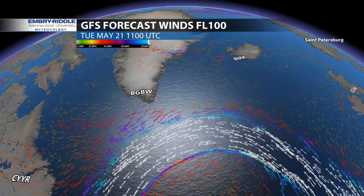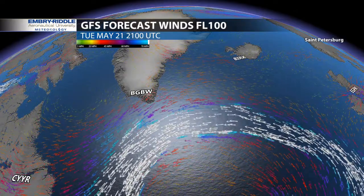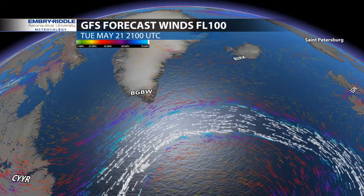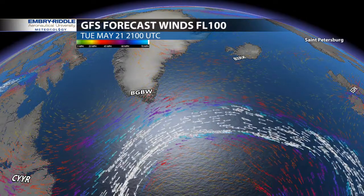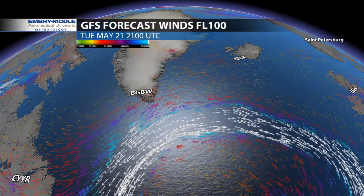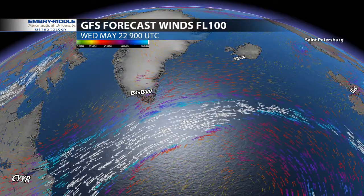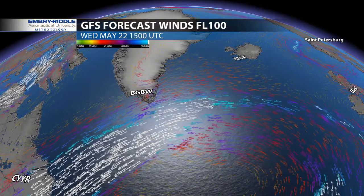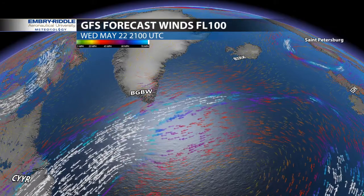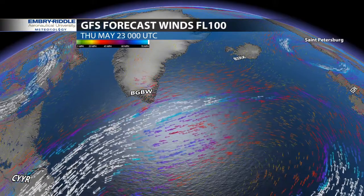At 10,000 feet, just animate this here, you'll notice that the stronger winds are a little farther south, so a little less of a headwind higher up off the southern tip of Greenland, as well as on the path from Goose to Greenland. Again, once you get east of Greenland, the winds are still a headwind, but they weaken significantly. So the winds between Greenland and Iceland are relatively weak, and that's true for Tuesday as well as into Wednesday. As you can see here, not much change throughout the day on Wednesday. The one thing that does happen at 10,000 feet on Wednesday is those strong northeasterlies south of Greenland get a little bit closer to Greenland, but still don't reach the tip.